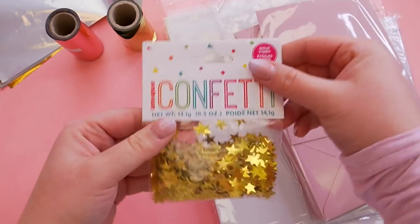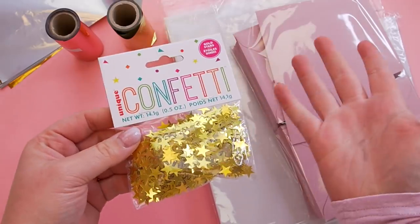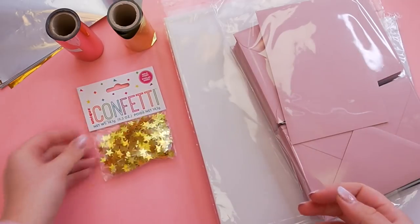I didn't have to purchase these, this was just a little extra. And I just didn't know if I was going to add this or not. I couldn't really decide what I was going to do with it, to be perfectly honest with you.